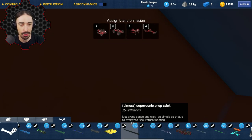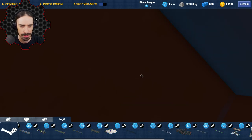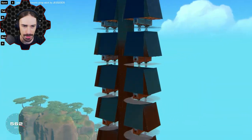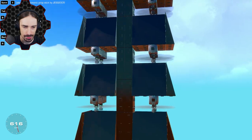836 apparently. All right, almost supersonic prop stick by Jess2005. Just press space and wait, simple as that. E to overwrite the return function? What is the return function? What, is there like some automated stuff in this? This one has a ton of wedge blocks on it. Oh, I think I see what's going on here.